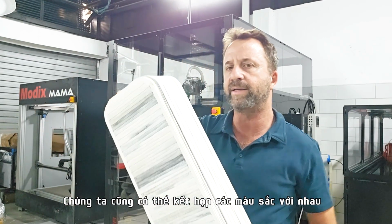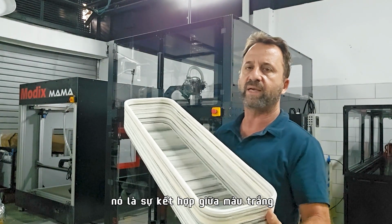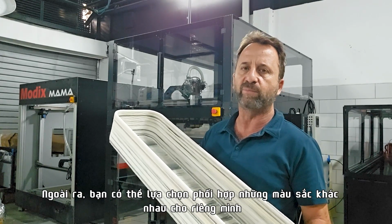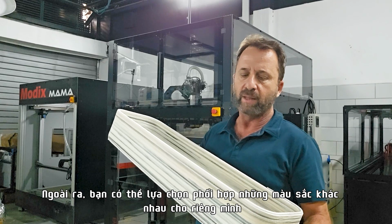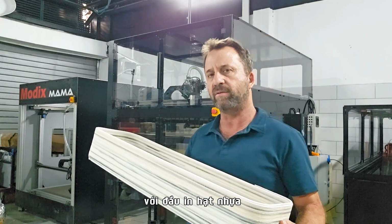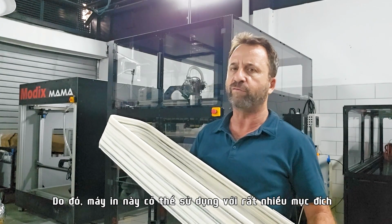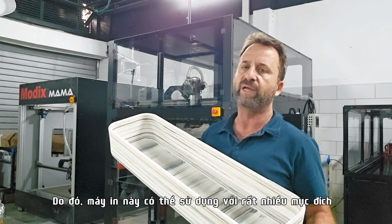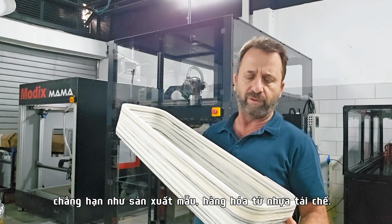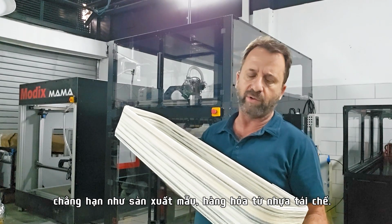You can combine different colors, as you saw. In this case, white and black, because you have the flexibility to choose your own color when you buy a virgin pellet and the colorant, what they call master batch. So there are a lot of opportunities in this industry, making, for example, goods made of local waste, recycled plastic, made locally anywhere around the world.